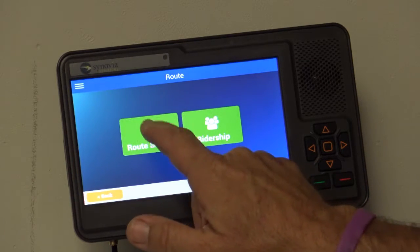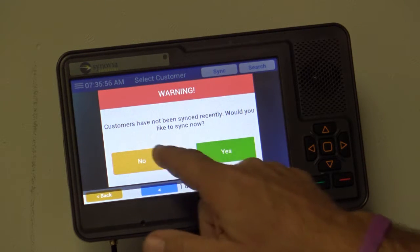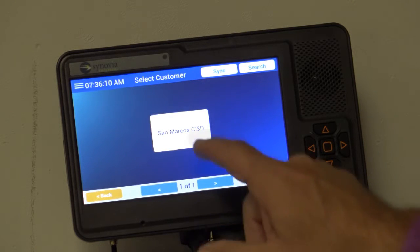and route services. All right, it's coming up and says, in this case, customers have not been synced recently. Would you like to sync now? Anytime I ask you to synchronize, please do so. So go ahead and hit yes. And my last synchronization on that was July 15th. So it didn't take long to synchronize that part. That's just listing who the customer is, and that would be just us. So here is San Marcos CISD.